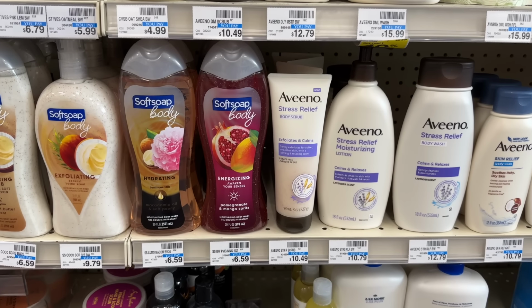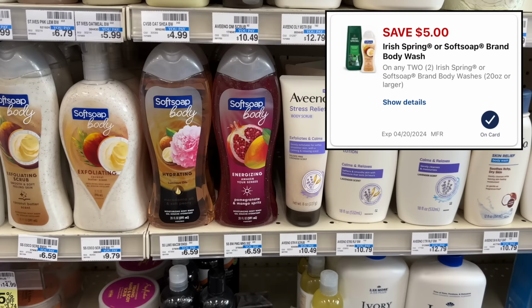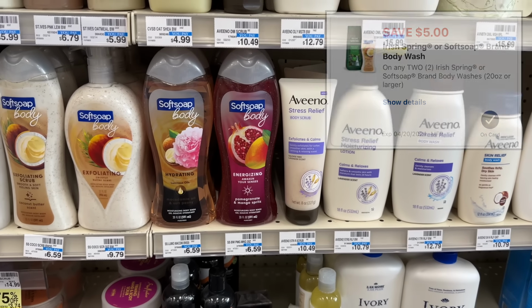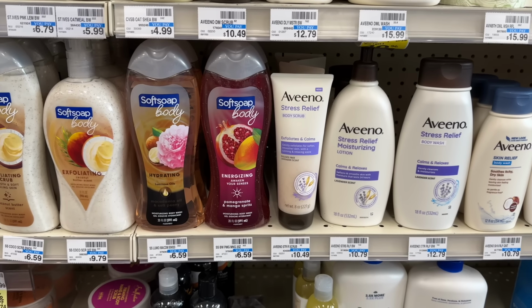Softsoap, buy 2, get back $4 extra bucks. You can grab 2 of them at $6.59 and use a 5 off 2 digital. You'd pay $8.18, earn back your $4 extra buck, making your final cost just $4.18 for both, or $2.09 each.